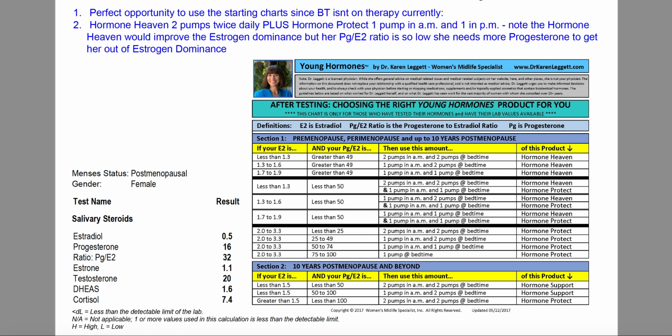Now, the really cool thing is this is the perfect opportunity to use the charts that I have provided because these are right on the money. So if we look at her labs, her estradiol is 0.5. So she's less than 1.3. So she's either here less than 1.3 or here less than 1.3. So if your estradiol or E2 is less than 1.3, you're going to be in one of these two categories in the menopause, postmenopause. Now, her progesterone to estrogen ratio, that's the second column, is only 32. So if it's greater than 49, you're going to go across the board here. But if it's lower than 32, we need to go here.